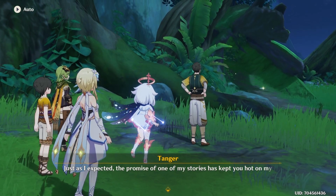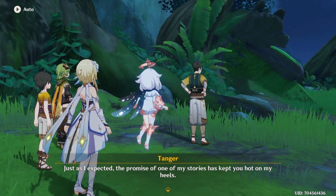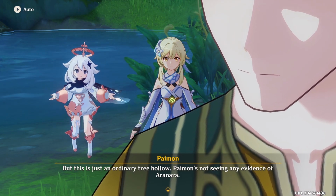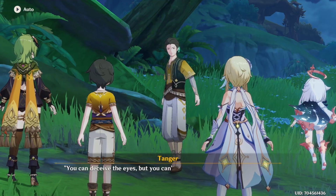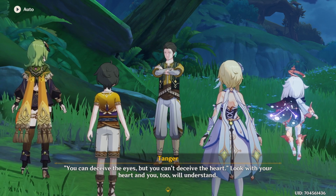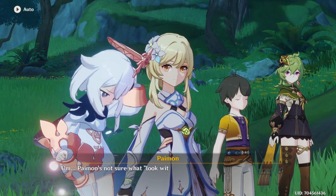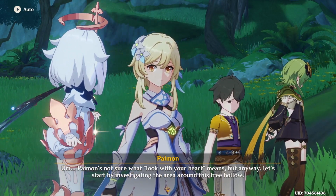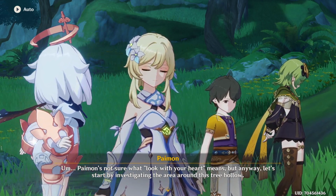Just as I expected, the promise of one of my stories has kept you hot on my heels. But this is just an ordinary tree hollow. Paimon's not seeing any evidence of Aranara. You can deceive the eyes, but you can't deceive the heart. Look with your heart and you too will understand. Paimon's not sure what "look with your heart" means, but anyway, let's start by investigating the area around this tree hollow.